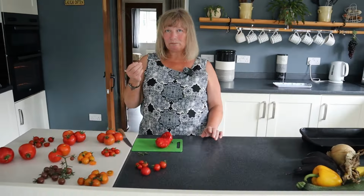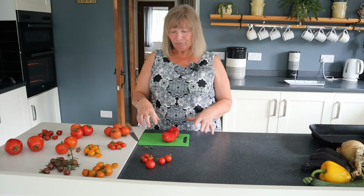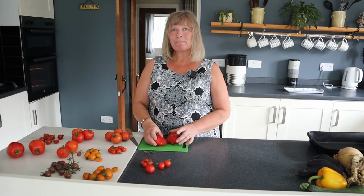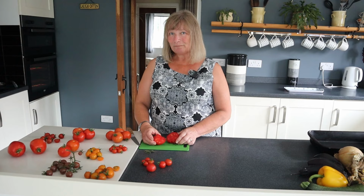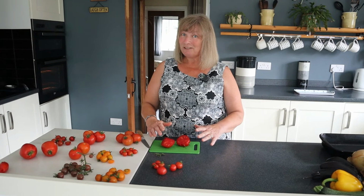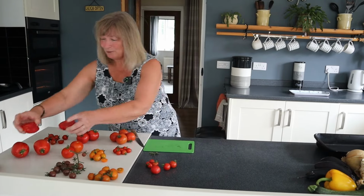So actually that'd probably make a really fantastic passata, wouldn't it? They're really nice. I definitely would use those for tomato sauces and equally in a tomato sandwich, which I love, a tomato sandwich. So that's the Corps de Boeuf.